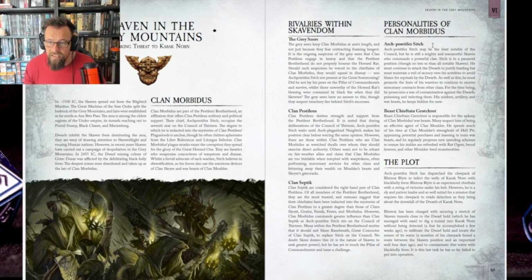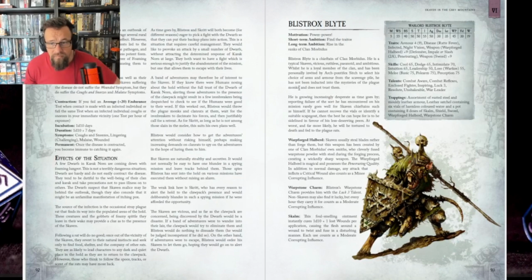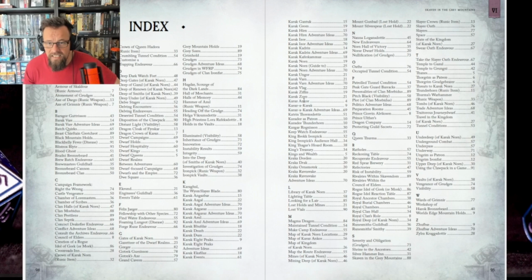There's a bit of detail on the main guy, which is Sitch, and the plot here where he's basically trying to poison one of the dwarf holds, Karak Nord. We've got a fair amount of NPCs here for some more Skaven, as well as details on exactly how the plan's going to go down, the stats for him himself, and then the effects of the situation in here. It's a nice little mini campaign.